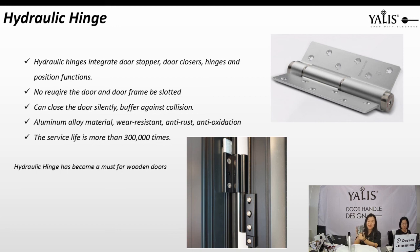Also, its price will be higher than the normal hinge. And for this kind of hinge, it's unnecessary to require the door frame and the door leaf to be aligned. When the door leaf and the door frame are aligned, the door seam is 2 millimeters. But when the door leaf and the frame are not aligned, the door seam will be 7 mm. This is up to you.